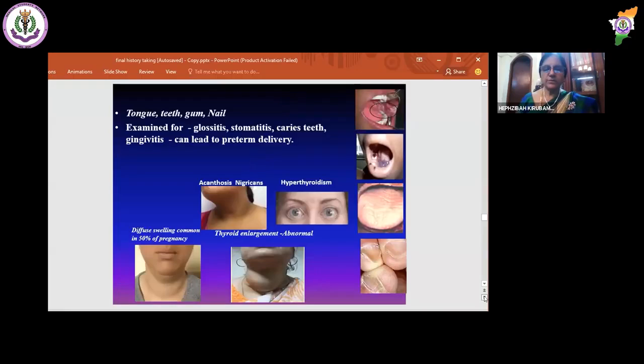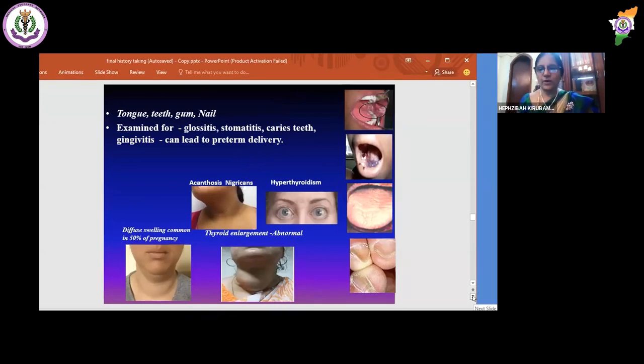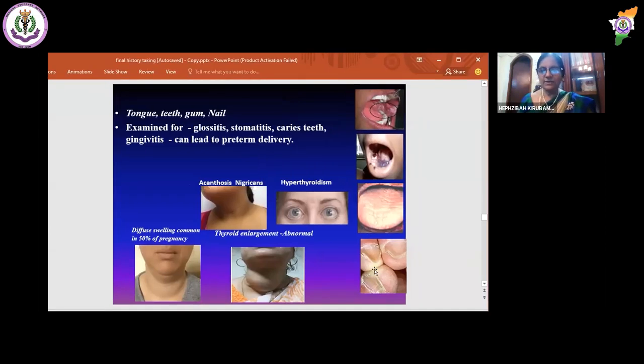Okay, so sometimes the gums and teeth we are also supposed to look at. The brittle nail indicates malnourishment. Sometimes koilonychia. See the very site, it is exophthalmos. It indicates hyperthyroidism. Acanthosis nigricans, she is more prone to GDM. This is almost physiological sometimes, but for the thyroid, we have to get a consultation, whether it's autoimmune or goiter or something like that. So general examination gives a clue for further investigation and examination.